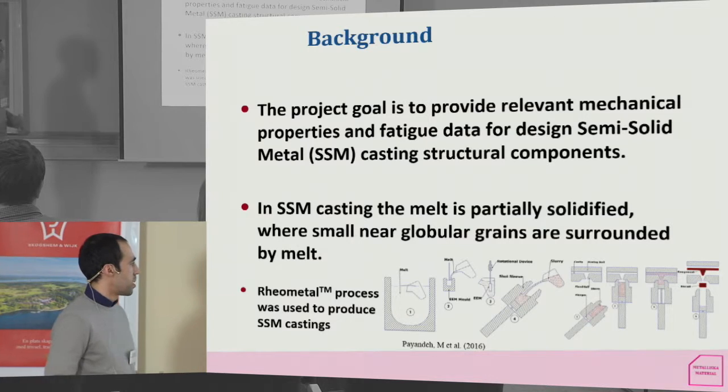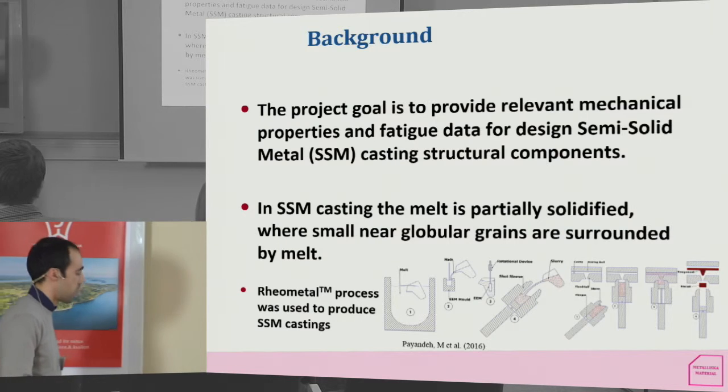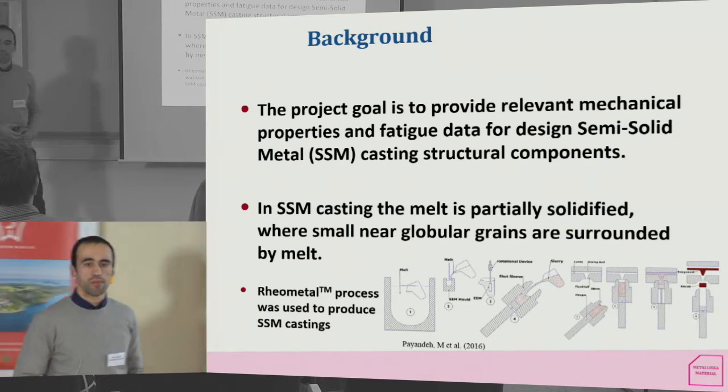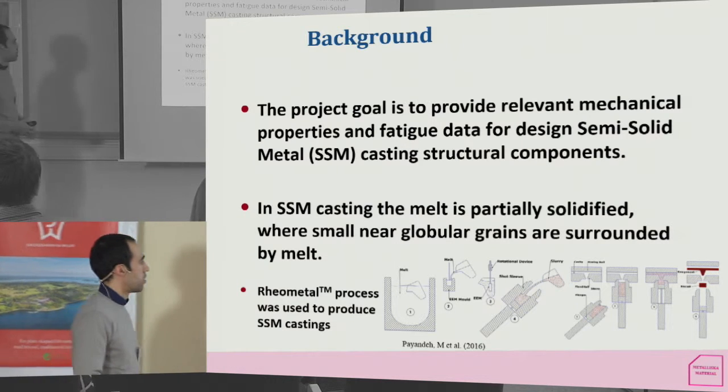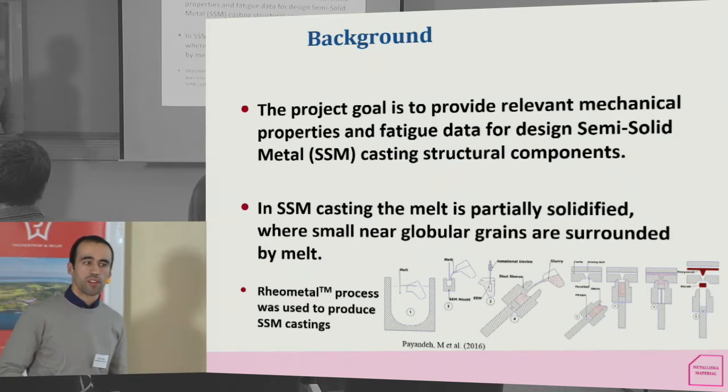There are many Rheocasting processes. I will describe the Rheo metal process that we use in this project. You can see a sequence of images that show how the process works.